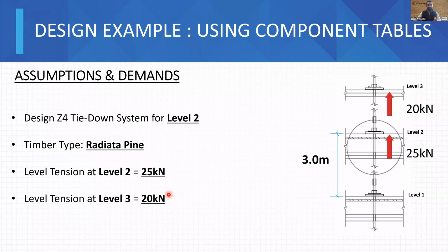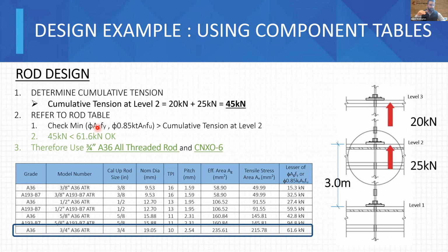So just pretend that these two figures are already overstrengthened or over-designed or something like that. Okay, so the assumptions and demands. We're designing the Z4 tie-down system for level 2. The timber type is radiata pine. The level tension at level 2 is 25 kilonewtons. The level tension at level 3 is 20 kilonewtons.